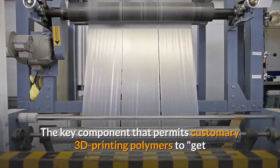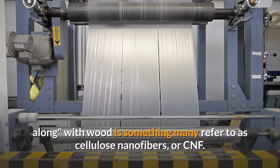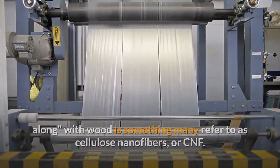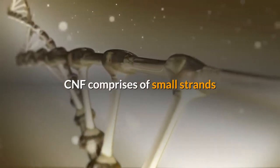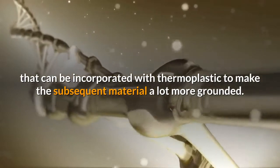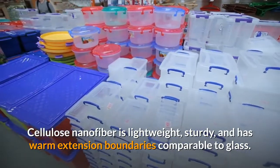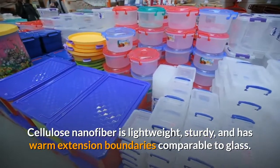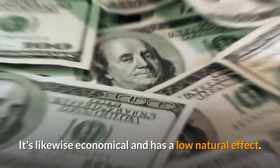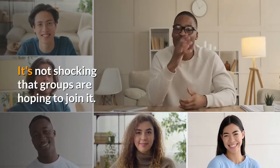The key component that permits customary 3D printing polymers to get along with wood is something many refer to as cellulose nanofibers, or CNF. CNF comprises of small strands that can be incorporated with thermoplastic to make the subsequent material a lot more grounded. Cellulose nanofiber is lightweight, sturdy, and has warm extension boundaries comparable to glass. It's likewise economical and has a low natural effect. It's not shocking that groups are hoping to join it.